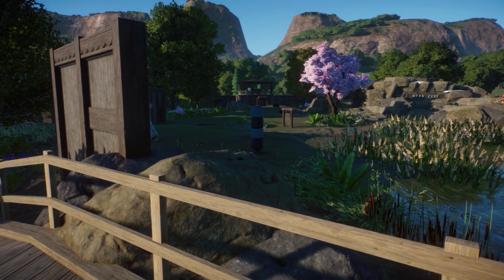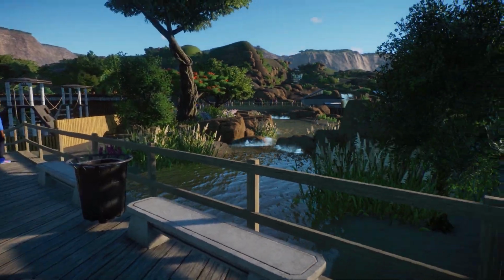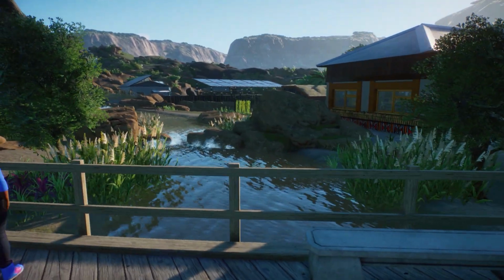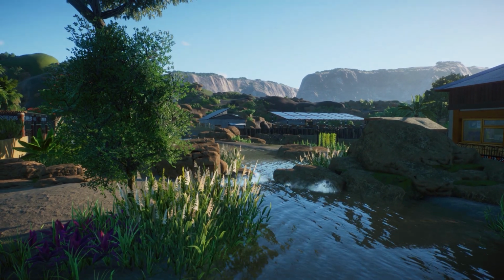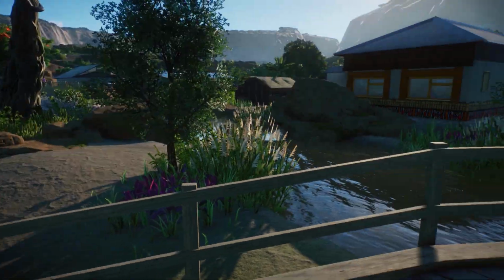Okay, here's another view of the birds. You can see them in the background. And yeah, then you can already see zebras, which is actually quite nice. Just taking selfies, I see, alright.